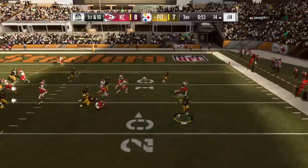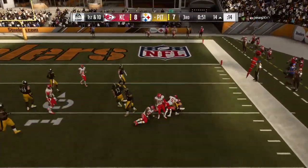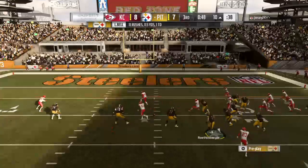Now they'll try the sweep with Bell. He's going to get 4 out of this as he's down to the 10-yard line.